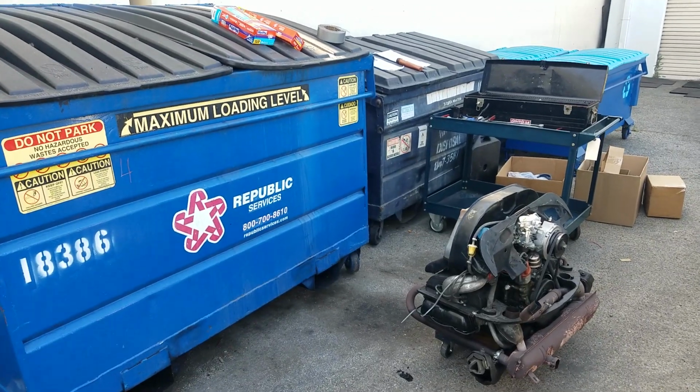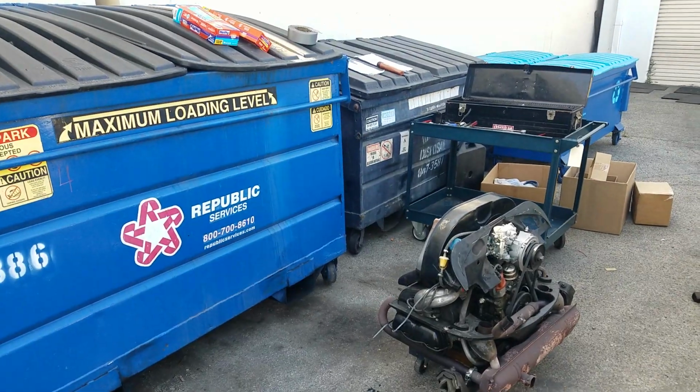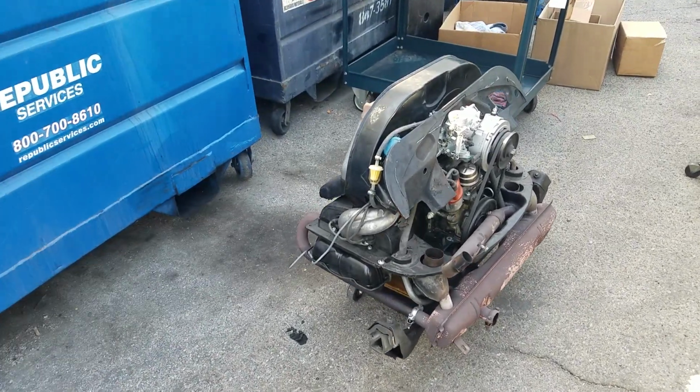Dropped a valve or something. It was a used engine from the mechanic at the Volkswagen shop. We didn't know how long it would last, so we gave it a shot.